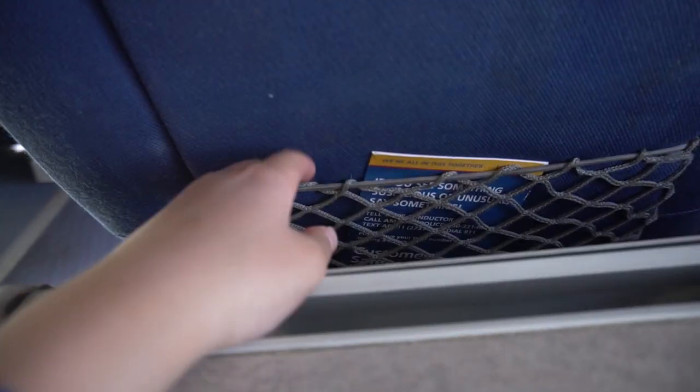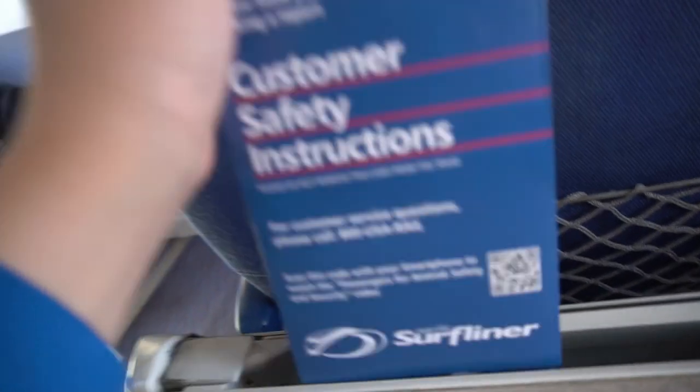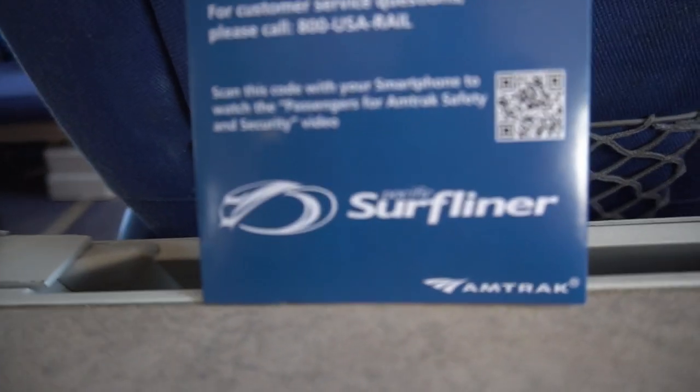Next, we have a fold-down table, although the design doesn't make these exactly sturdy. We also have a customer safety card with the Pacific Surfliner branding on the safety card as well, and recline controls to the side of the seat, and these seats do recline quite a bit.